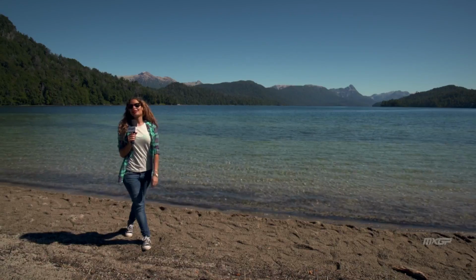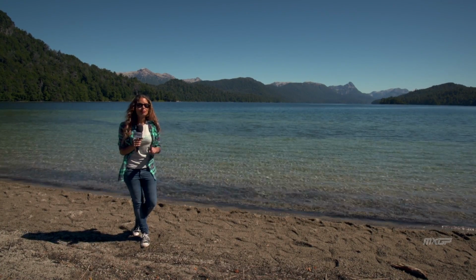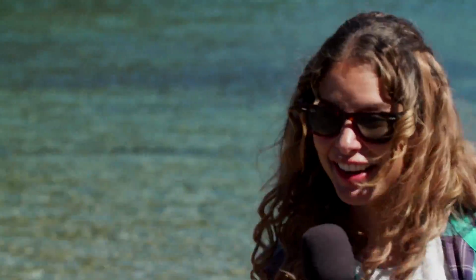In MXGP, Tony Cairoli has kept that red plate since Qatar, but with only the one race in Indonesia, the battle is closer than ever. Welcome to Neuquén for the MXGP of Patagonia, Argentina.